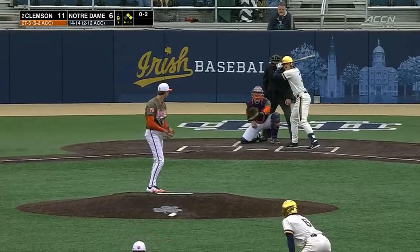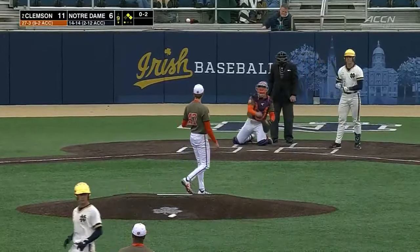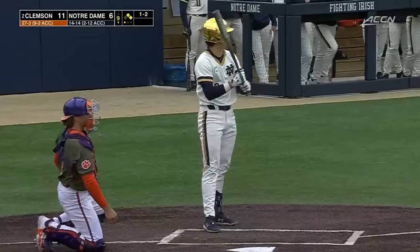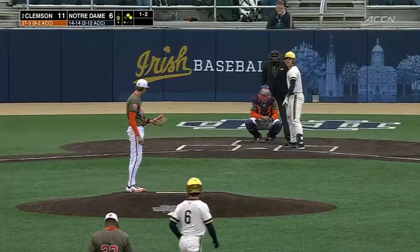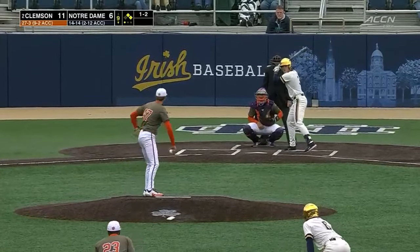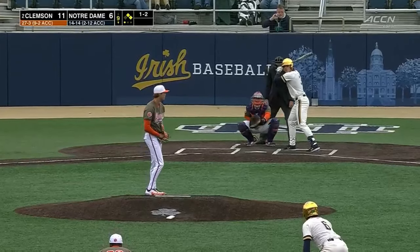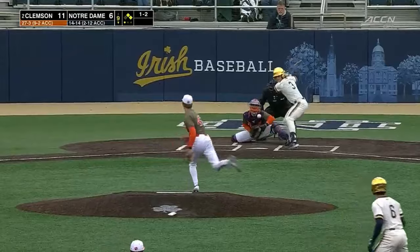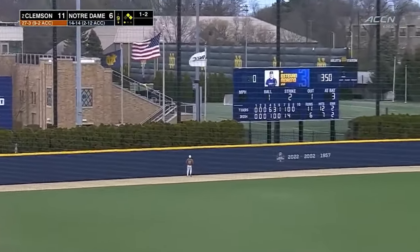The 0-2 again to Moreno. Misses off the plate. Close spot there. And home plate umpire Jake Botek just didn't see it that way. And so Moreno stays alive. 1-2. It's tattooed to left field. It's out of here.